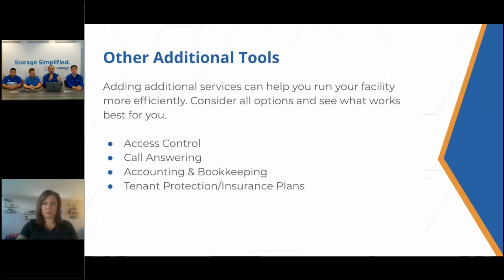Another one is having a call answering service. You've probably heard this statistic from us before in past webinars, but 4 out of every 10 phone calls placed to a storage facility are missed. You're paying for all these leads and phone calls, and if you're not answering the phone, you're just missing out on leads. They're calling somebody else, trying to get pricing and other information. So you need a way to answer those, whether that's a full-time manager or a backup service or whatever you need. There are tools in the industry.